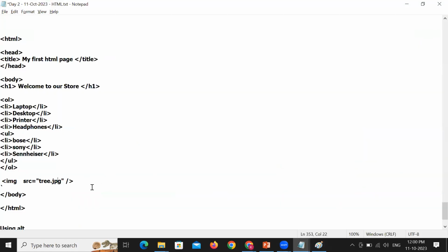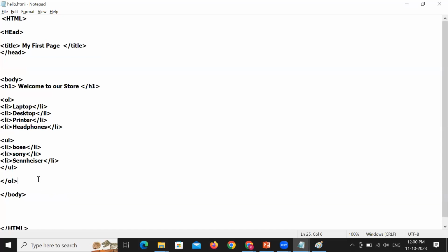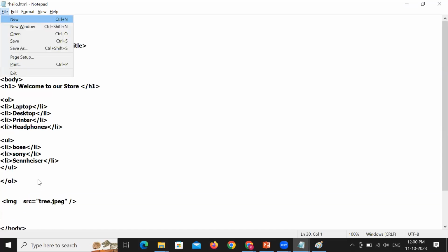It is JPEG, not JPG. Okay, let me include this image tag below the list in my HTML code. This is the end of the list. Before the end of the body, I am writing an image tag.